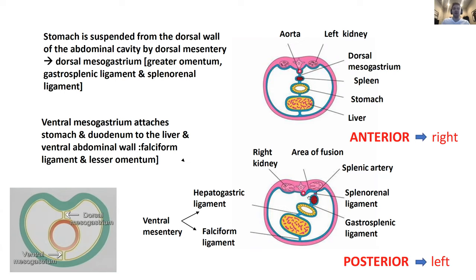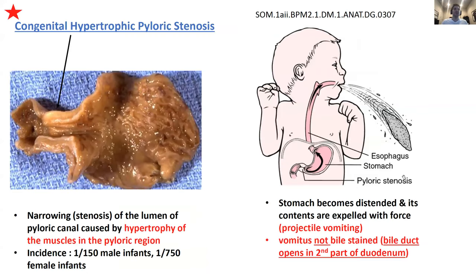Same thing. The stuff that's posterior is going to go to the left, so the stomach and everything. They can ask you either it started posterior and where did it end up, or what structure was posterior that ended up on, say, the left. As long as you remember the stuff that was anterior goes to the right, and stuff that was posterior goes to the left, you should be able to answer the questions.